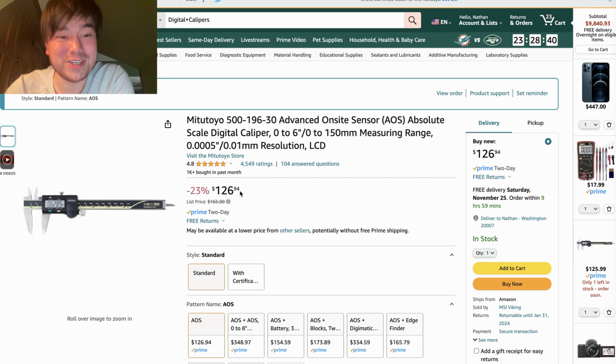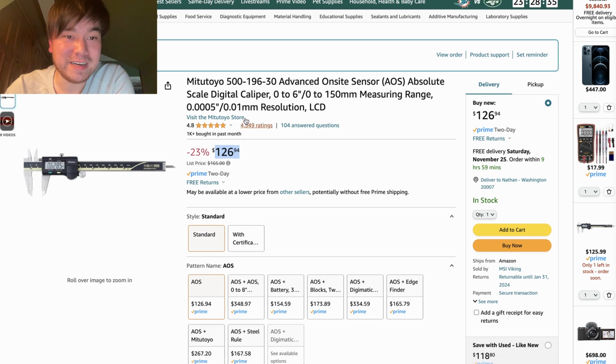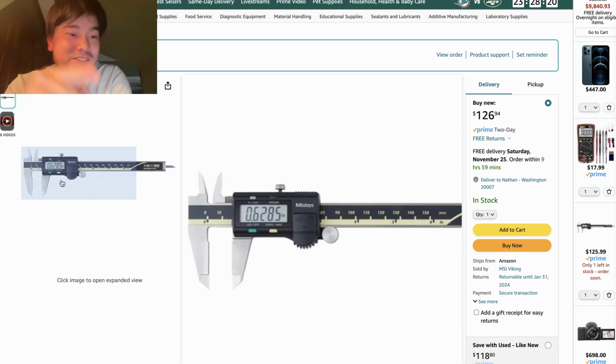I won't say that these are cheap, like these are not cheap devices, but you've got to pay for that quality. And I find that these Mitutoyo are kind of the nicest calipers I've ever owned, and they hold up really well. I've had mine for like 3 years now, and they're still running on the same battery. I actually thought I needed to change the battery once, so I took the battery out and put a new one in, and I was like, oh, did I need to do that?